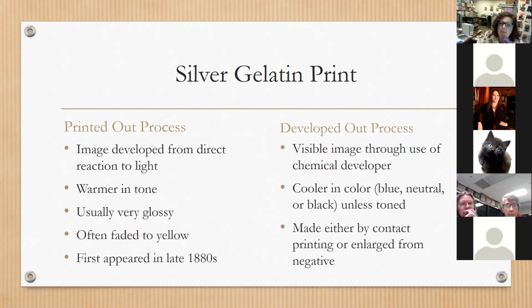With the developed out process, the visible image is made through a chemical developer rather than a reaction to direct light. It's usually got a cooler, or blue tone to it, unless it's been toned. Oftentimes it's got a gold tone, so they'll use gold toning. And it's made either by direct contact printing or enlargement from the negatives.